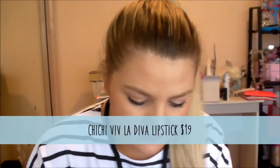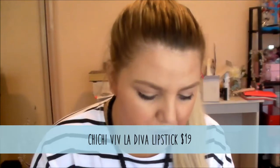Next lipstick is a Viva La Diva Chichi lipstick in Super Hottie, and that's what it looks like. Like my case, my lid is destroyed. For everyone who lives in New South Wales and I think Melbourne, you would know of the cosmetic store called Priceline. The one near my house was closing down, and they had the Chichi lipsticks for I think like $8, so I picked up that one. Super Hottie, what a colour, and I definitely really love this. It's such a nice colour.